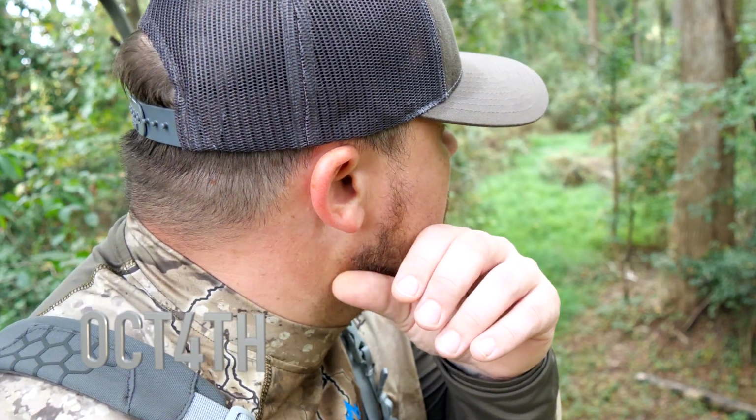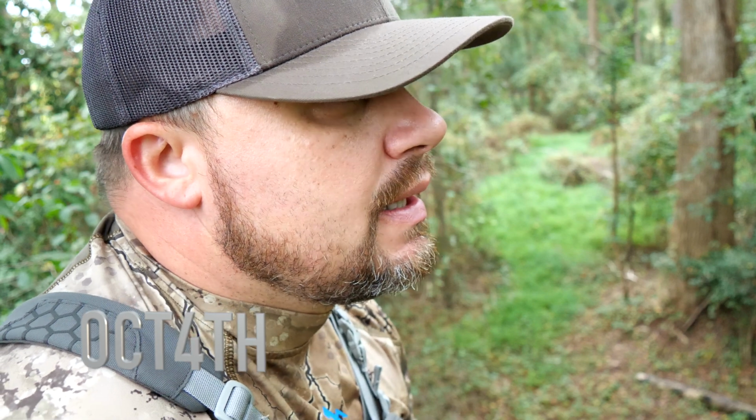Just got in and got settled in the stand. It's about 20 minutes to 3. I'm set up between a peanut and bean field that are split.